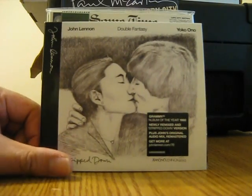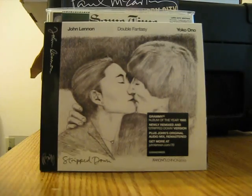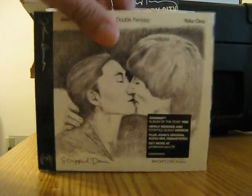This has the new remix stripped down version of the Double Fantasy album, and on disc 2 is the remastered 1980 album.